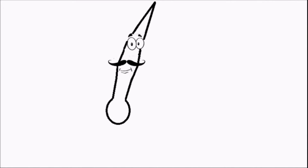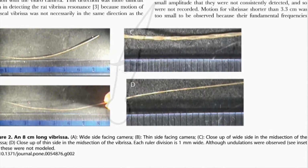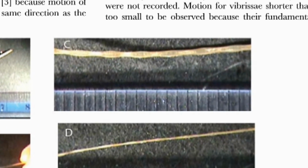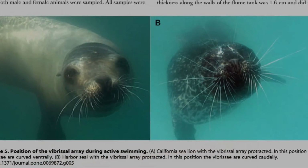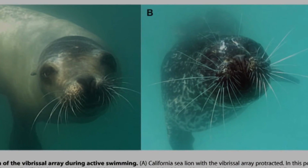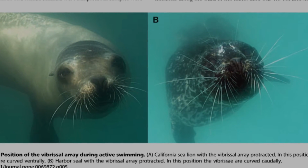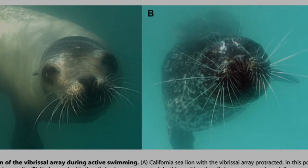Seals use Vibrissae to detect wakes left by prey items, determining size and directionality, and can detect frequencies of between 20 and 200 Hz. The cross-section of seal Vibrissae differs from terrestrial mammals in that it is oval in shape as opposed to circular. Seals rotate their whiskers to have either the broad or thin side facing forward, indicating that orientation may improve sensory detection. Seals also hunt with whiskers in an erect or outward position to amplify detection.